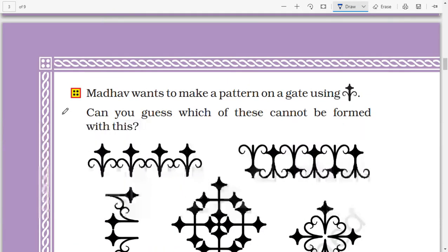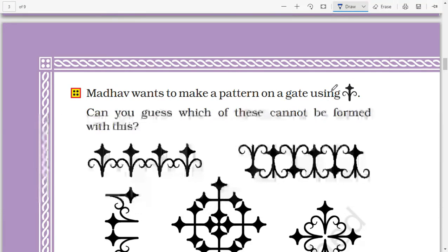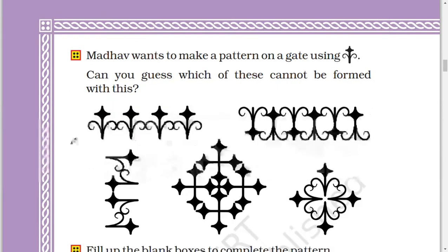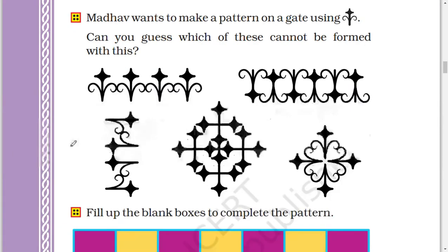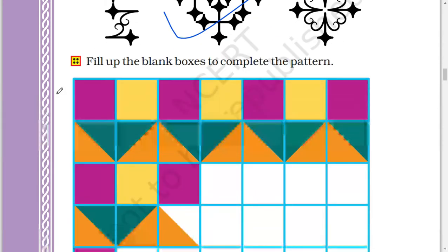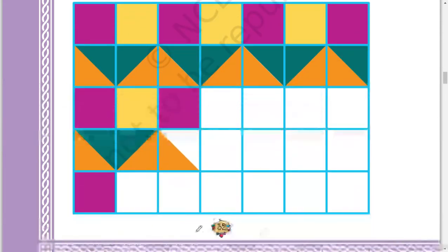Madhav wants to make a pattern on a gate using this tile. Can you guess which of these cannot be formed with this? This is it. Fill up the blank boxes to complete the pattern. Do this.